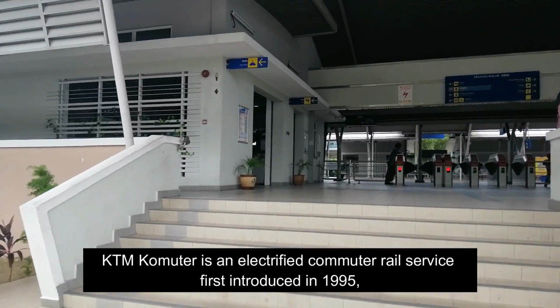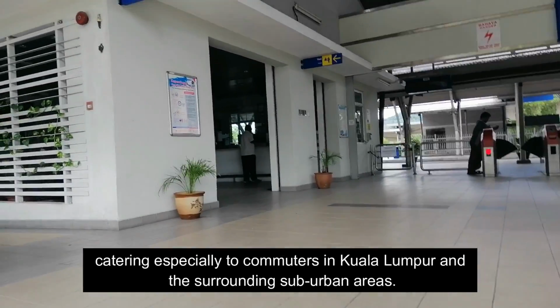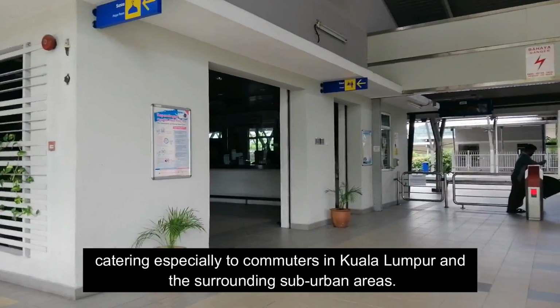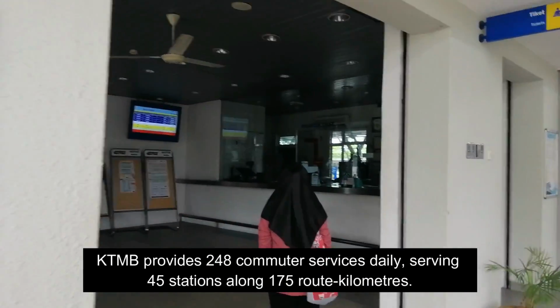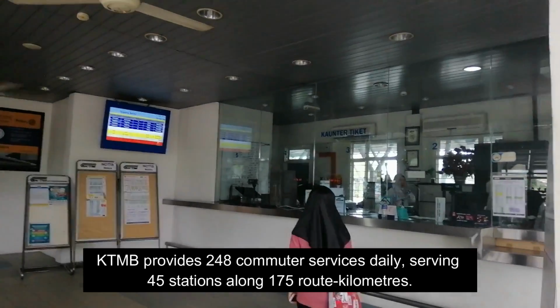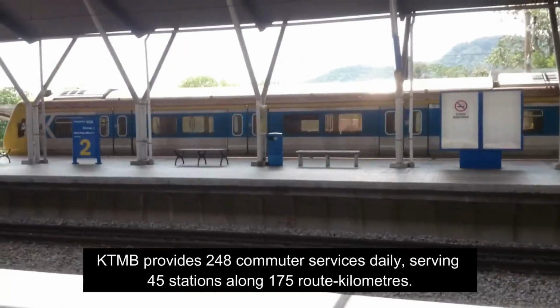KTM Commuter is an electrified commuter rail service first introduced in 1995, catering especially to commuters in Kuala Lumpur and the surrounding suburban areas. KTMB provides 248 commuter services daily, serving 48 stations along 175 route kilometers.